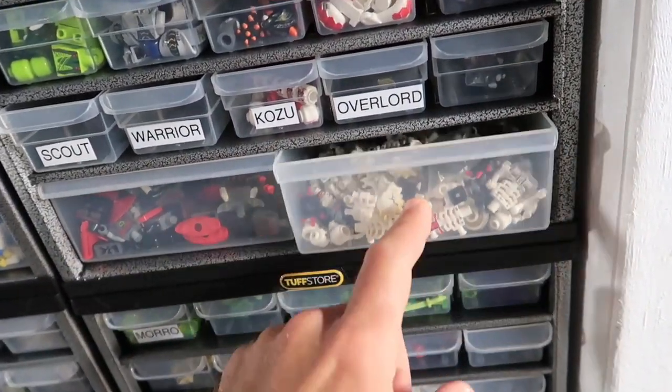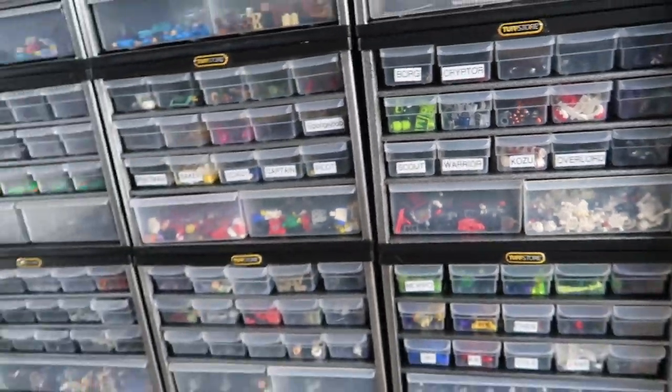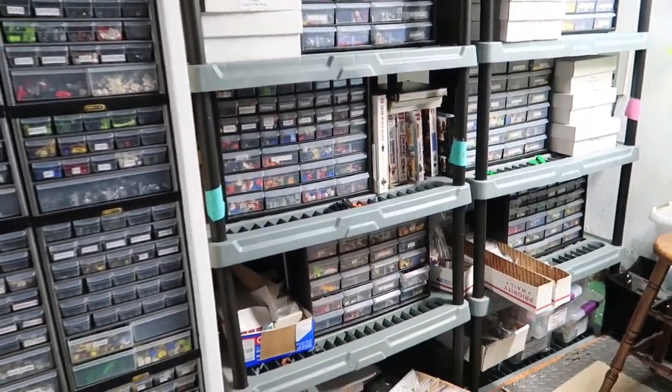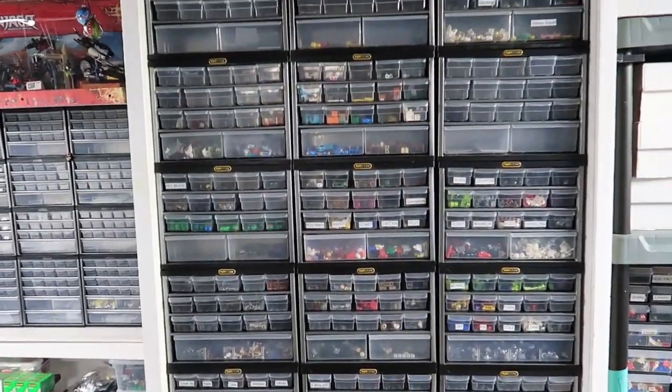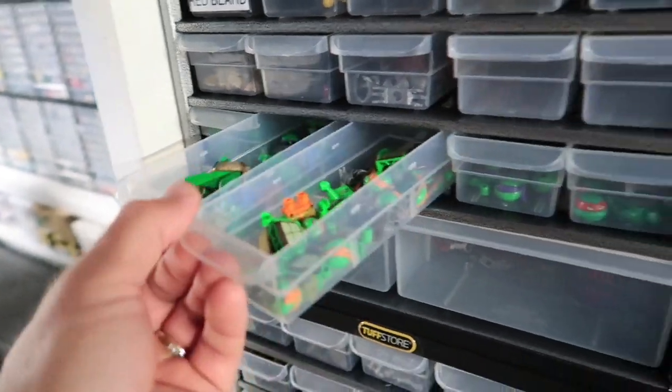Lots of Ninjago skeleton stuff. So just have a ton of stuff that is not for sale. None of this is for sale. And this is definitely lots of good stuff in here. A lot of it I do buy from Bricklink and I just hoard it up, like the Ninja Turtles.